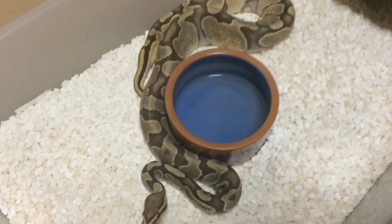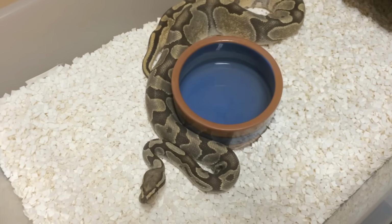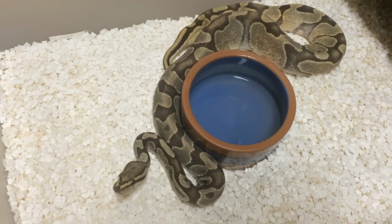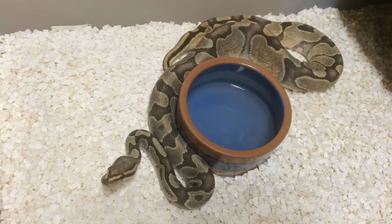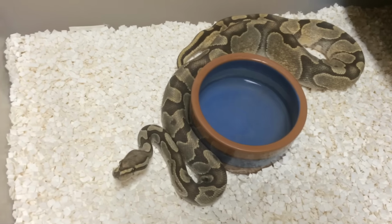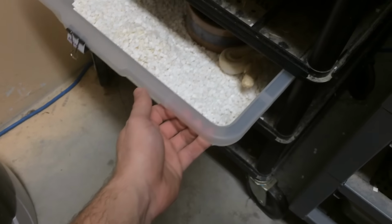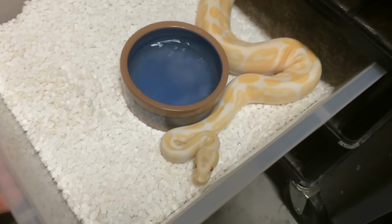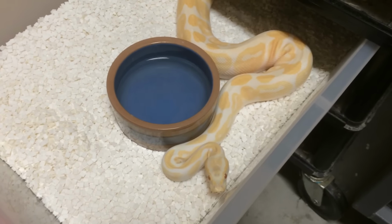And here we have an Enchi hypo, or an Enchi ghost. This animal is kind of weird. He hasn't produced very many good clutches for us, despite him being one of our older males. Like, he's not super old, he should still be producing good quality babies for us, but whatever. He seems to suck at mating.